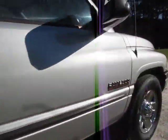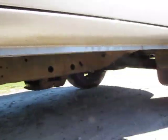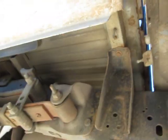Spare tire under there with perfect tread on it. This truck, for having 205,000 miles, is in exceptional condition. Little Georgia red clay there. There's no rust on the truck to speak of at all. The rockers and everything look great.